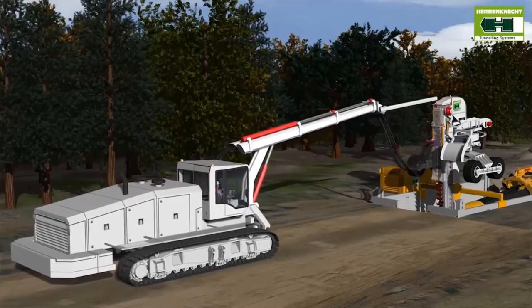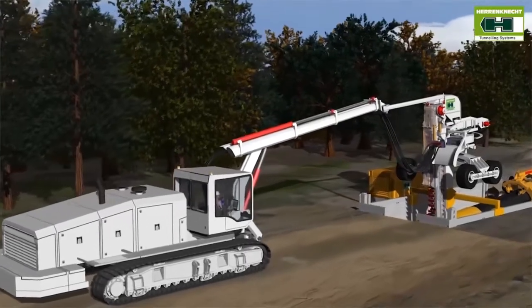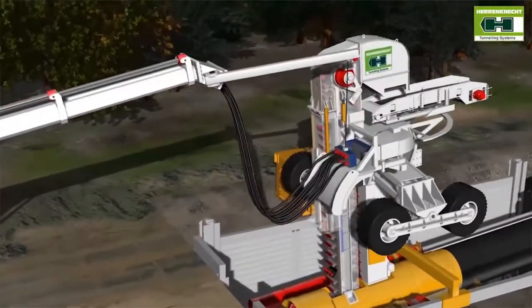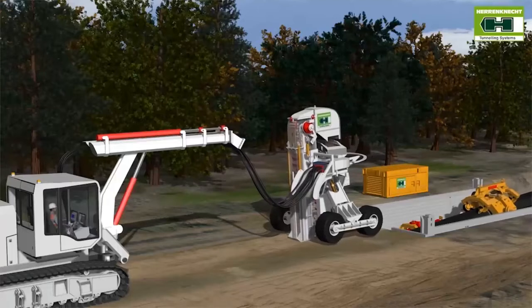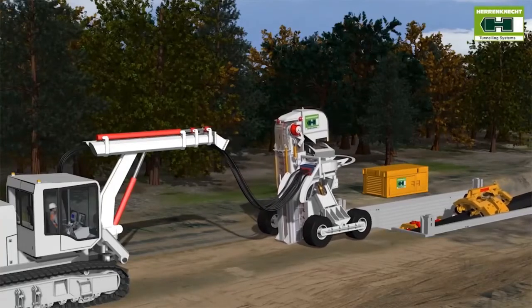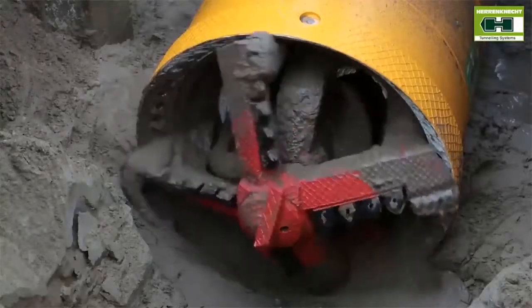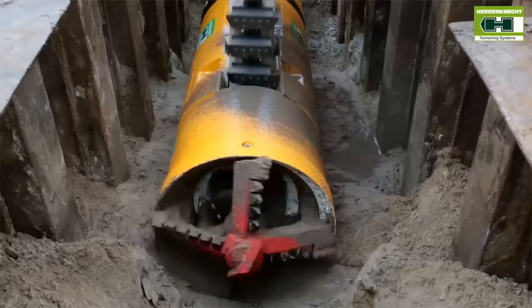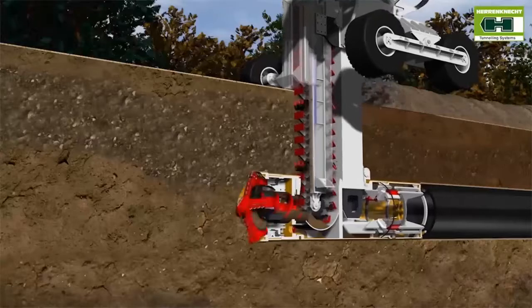Finally, the operating vehicle is hydraulically connected to the tunneling unit by a coupling system. After only a few easy assembly steps, now tunneling can begin. The tunnel boring machine excavates the soil using a cutting wheel. It rotates at about 30 revolutions per minute and has a torque of up to 140 kilonewton meters.